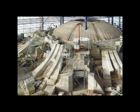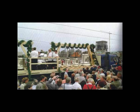One highlight was the arrival and hanging of the 7 new bells. When the cross was placed on the dome on June 30th, 2004, the outside of the building was ready.